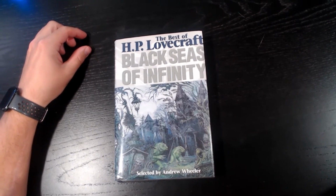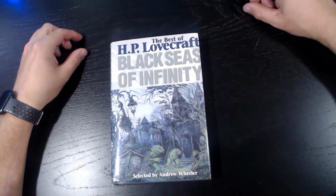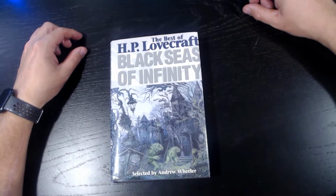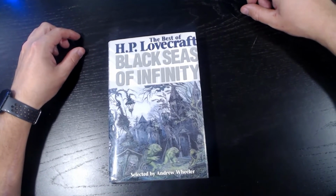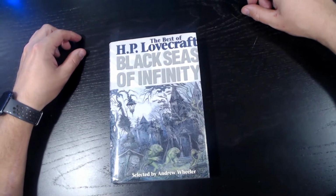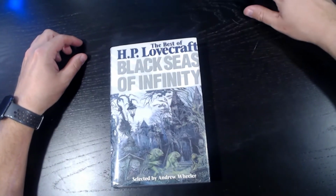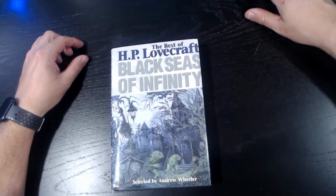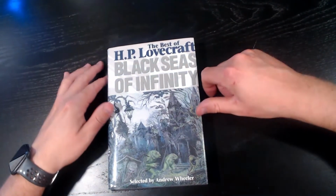Here's the collection in question. The Best of H.P. Lovecraft: Black Seas of Infinity, selected by Andrew Wheeler. It's a science fiction book club edition. There's a ton of these out there. You can get them for very reasonable prices on Abe Books and on the Amazon Marketplace.